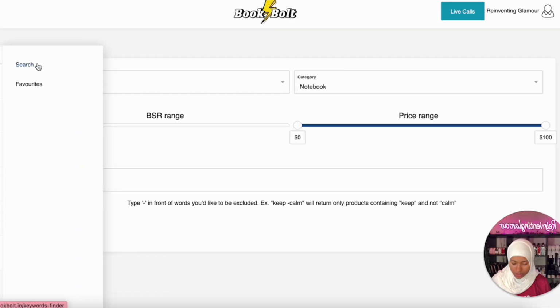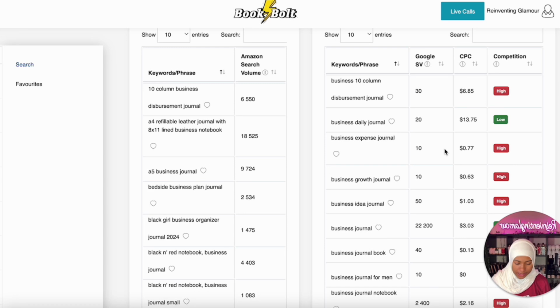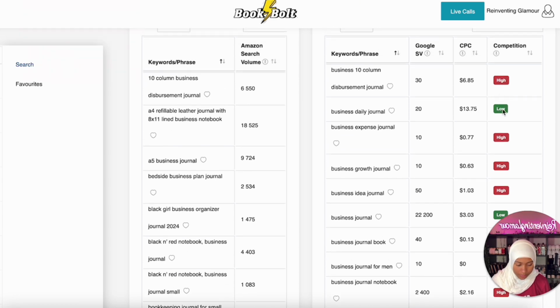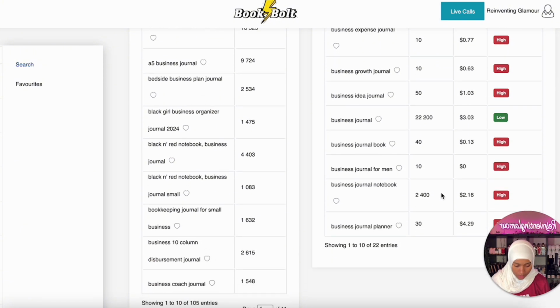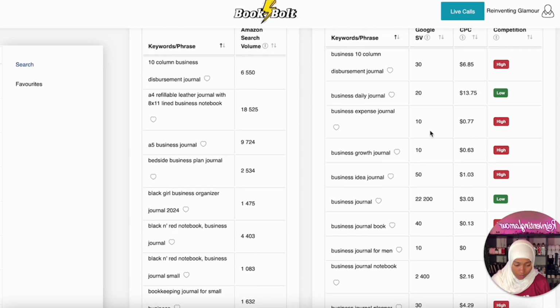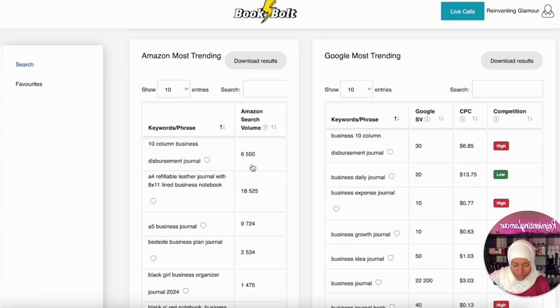So you click keywords and you go to search. And then you're going to search up your keyword, which in my case is business journal, just to get some ideas of keywords I should use. So they also tell you your competition. Do you have high, low competition? The Google search volume. Wow. So the word business journal has a Google search volume of 22,200 per month, which is quite a bit. The competition is low. So Amazon most trending, Amazon search volume.